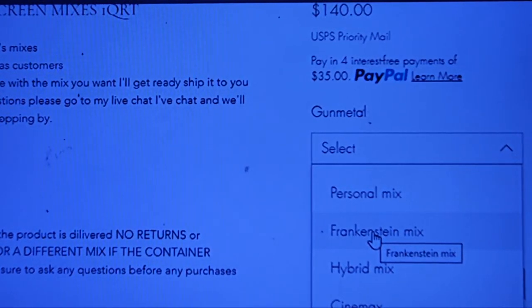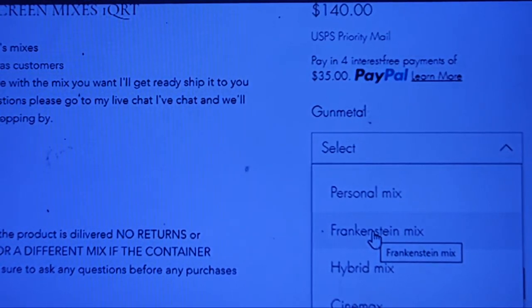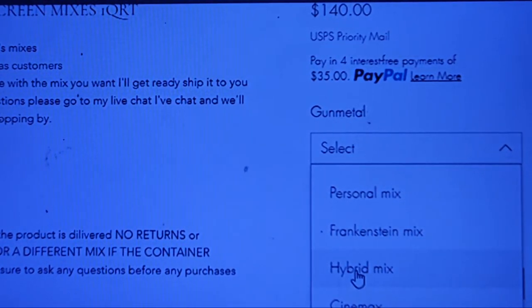Because we've made this stuff when we made the UV mix. It's the same mixture and it has a problem picking up high white levels, as in the dark Frankenstein when we did the tests. The hybrid mix is definitely not gunmetal. The Cinemax is definitely not gunmetal. So why do you have gunmetal here for paints that are not gunmetal? Because you don't know the color of your own products.